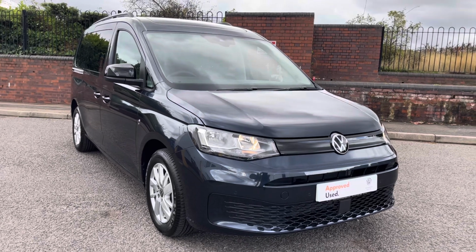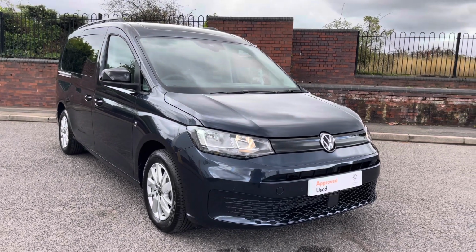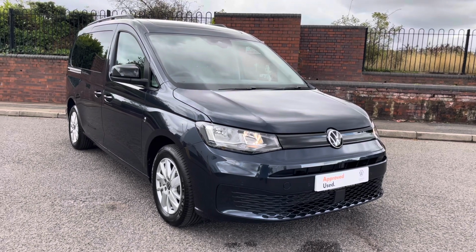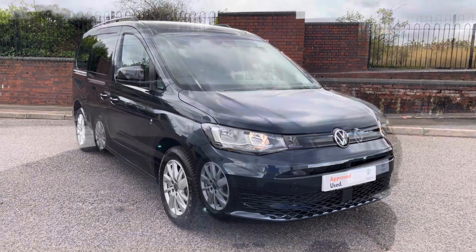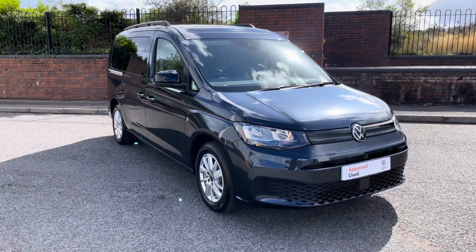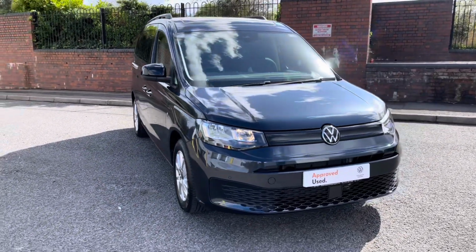So this lovely Caddy California Maxi comes in a metallic paint colour Starlight Blue. It is powered with a 2.0 TDi diesel engine and is accompanied with a DSG automatic gearbox, which is perfect for those short or even long journeys.